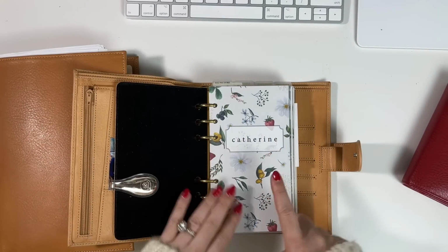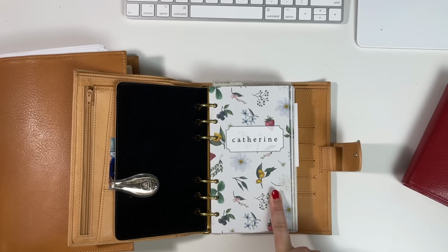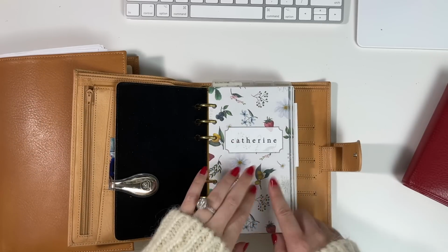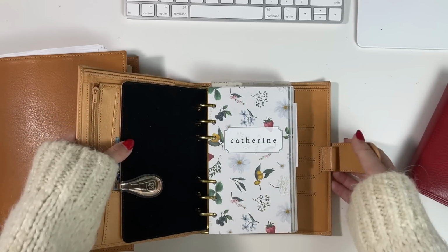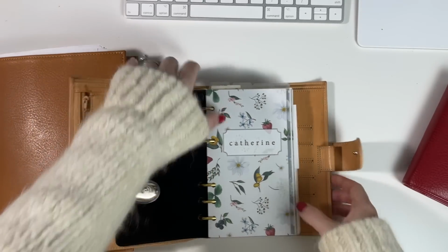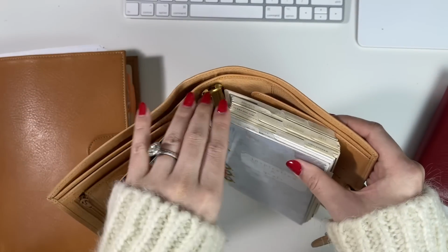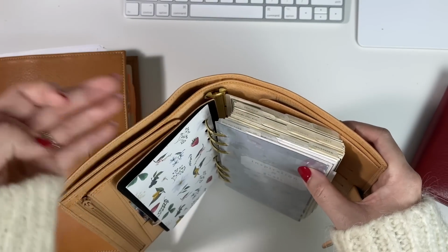So now let's start. This is a dashboard from a while ago from my shop. I released this printable that you could edit, so you could type in whatever you want, and it came in different colors. It's from the July collection from 2020. That was my second ever collection, so I'm going to keep it in here even though it's very summery, just because it's very special to me. So I started out the planner with my name, Catherine, and then I'll quickly give you an overview of how I organize my tabs, and then I'll go through each one so that you can get a big picture of how I organize my planner.